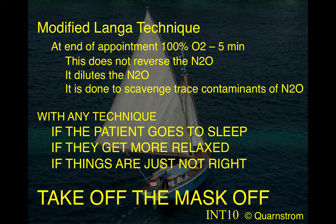With any technique, and this is the 3 techniques I've talked about, Langa's technique, and anybody else's technique that you might learn, if the patient goes to sleep or if they get more relaxed than they're comfortable, if they start hallucinating, or if things just aren't right and you can't figure out what's going on, take the mask off. You're never wrong by taking off the mask and getting the patient breathing on room air. They were fine when they walked in, breathing on room air. Get them back on room air, and then you can take a look and see, hey, what's going on? Why are we having these problems?